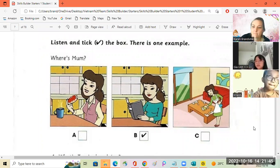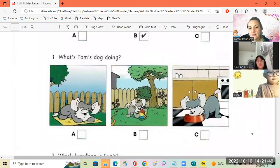Can you see the tick? Now you listen and tick the box. Lynn?